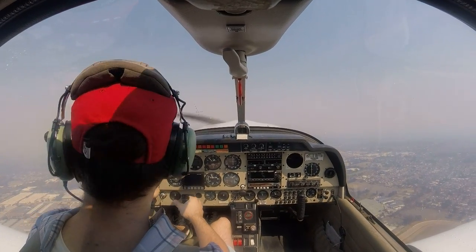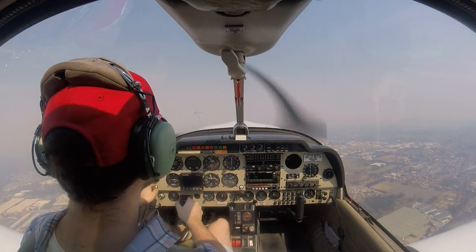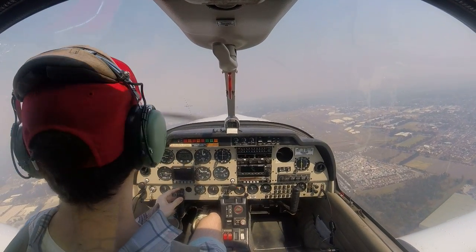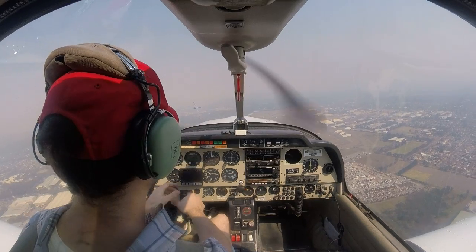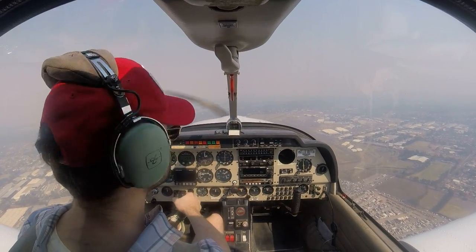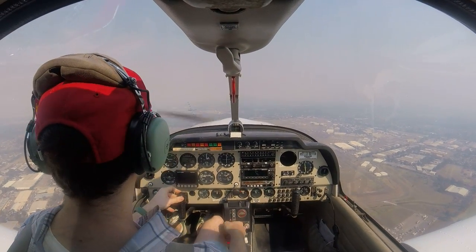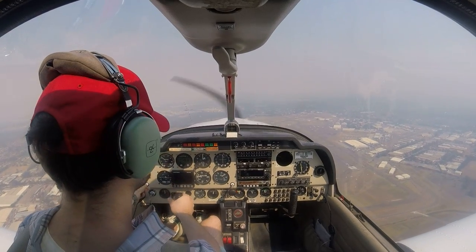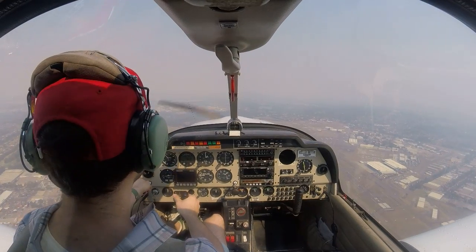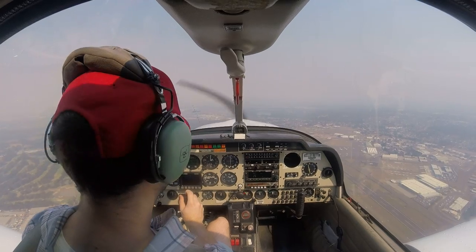India Juliet Romeo, runway 29 right, clear to land. Clear to land, runway right, India Juliet Romeo. India Romeo November, follow the Cherokee early downwind in your 10 o'clock. Looking for traffic, India Romeo November.